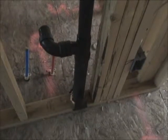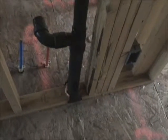Coming up in Connor's little hall here. Up to there. And then a vent for Connor's sink. And something venting from the basement there, I believe. I'm not sure what that is.